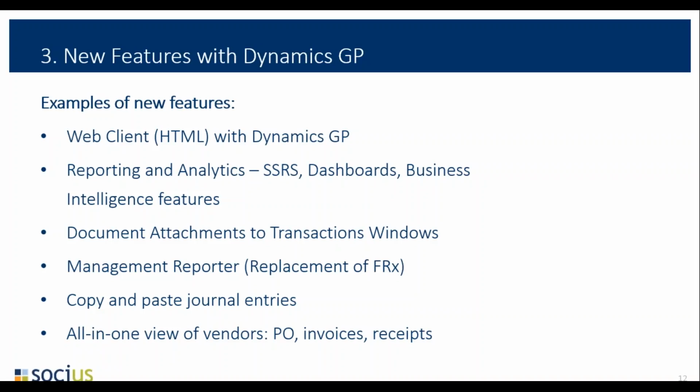Then the other popular new feature with Dynamics GP includes the copy and paste journal entries. You can essentially have an Excel spreadsheet of the journal entries, copy it, and paste it into GP. So we found that one to be a popular functionality that many users are using with the new version. And then another nice enhancement is having an all-in-one view of the vendor's transactions that shows you their purchase orders, the receipts, and invoices all in one screen. So you don't need to have several windows open just to view their POs, the receipts, and the invoices.